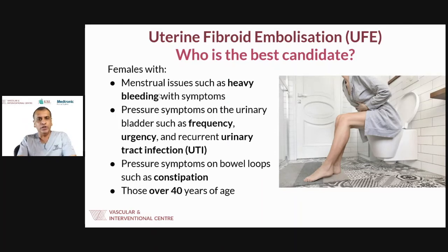They have low hemoglobin. As you know, most normal females will have hemoglobin above 11.5, 12 grams. But many times females have heavy bleeding every month and the hemoglobin is lower, somewhere around 8 to 10. A lot of them will have symptoms. They get tired easily, get fatigued easily, exercise intolerance is there. These are the common features of anemia, meaning low hemoglobin. So these are good candidates for fibroid treatment.